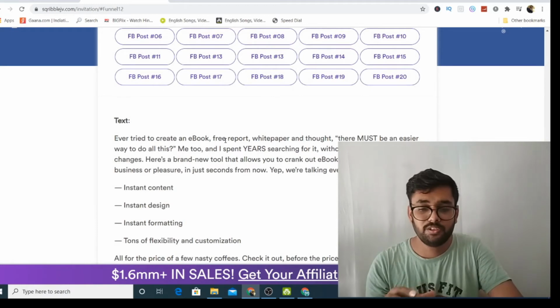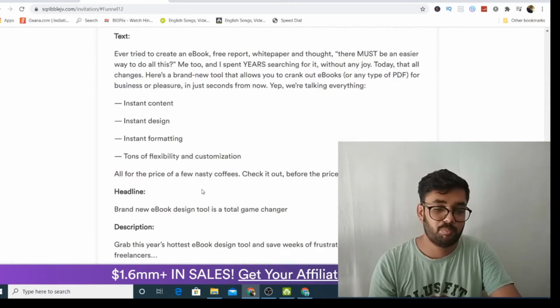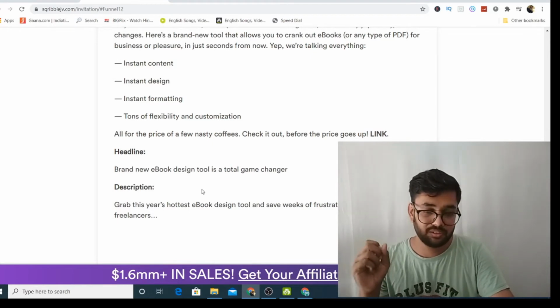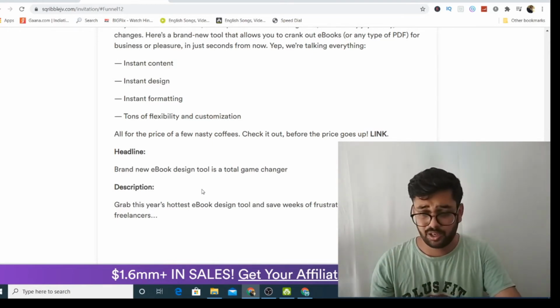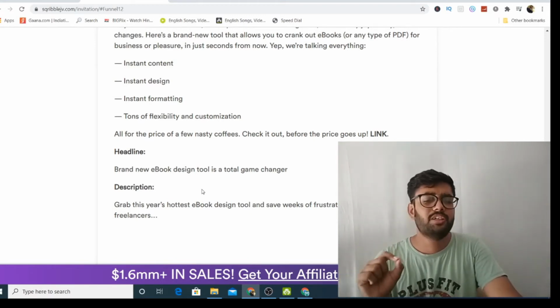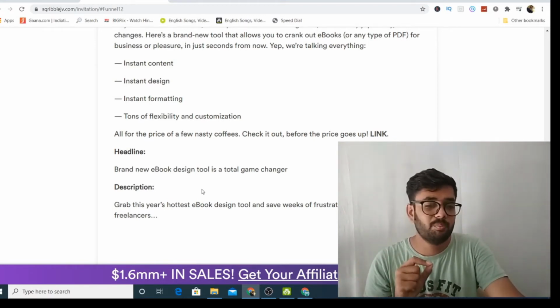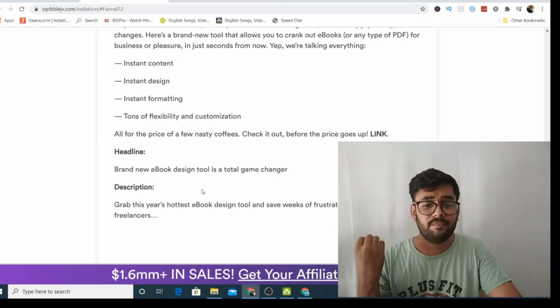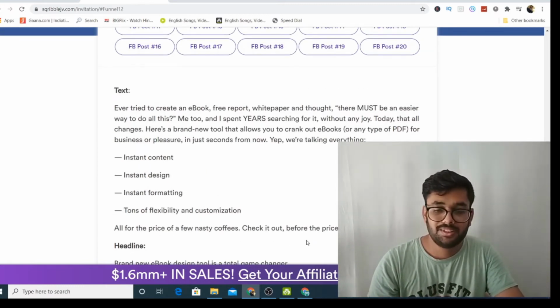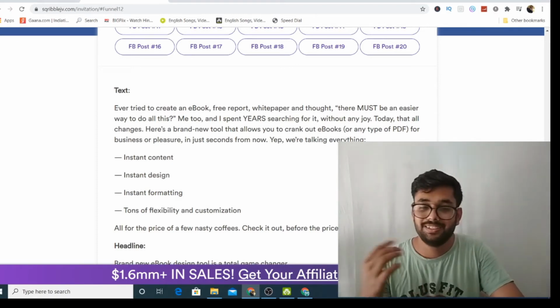All you need to do is copy this Facebook post and join the groups which are ebook affiliate groups. You just have to join the groups which are related to ebooks. So all you need to do is go to Facebook and search for ebooks, and you can find a ton of groups which are related to ebooks, and all you need to do is copy this and paste this on Facebook.